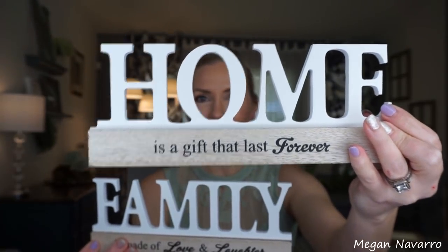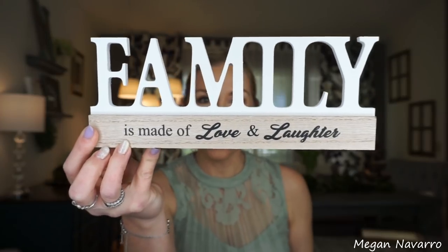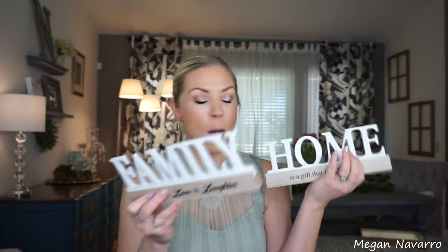It's insane to me. For $1, y'all, $1. I love these so much. I was so happy that I not only found one of them, but I found them both. I think these are the only two that they have. If they do have any more, let me know in the comments below. I would love that. But I was so excited to find these.